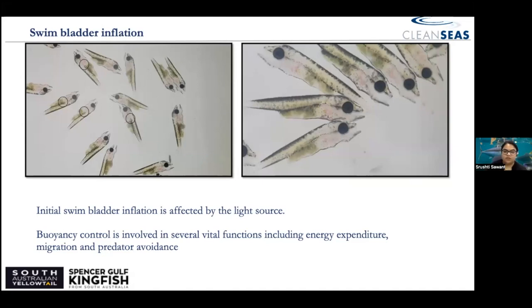If you can see those two images very clearly, I'm not sure if you all can spot it, but I've drawn a few small circles around a few larvae that show a small bubble, whereas in these others you can see it's absent. So that's what we are looking for. This is the magic bubble, as we call it in our hatchery. When we see that, everyone's happy because we know they are good quality.